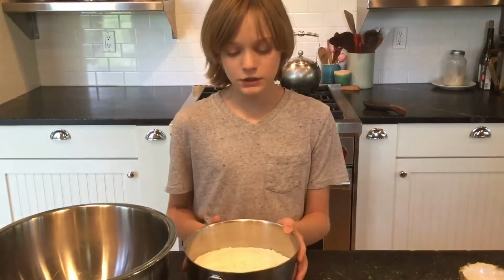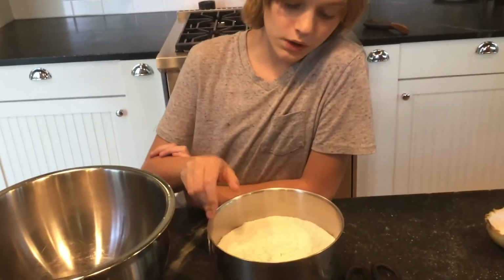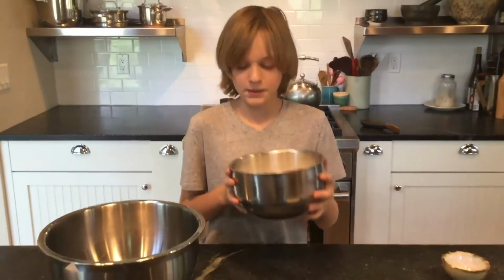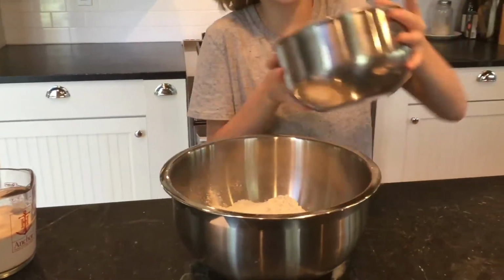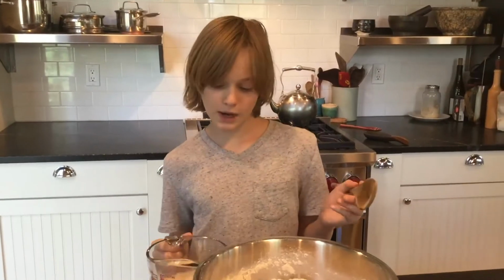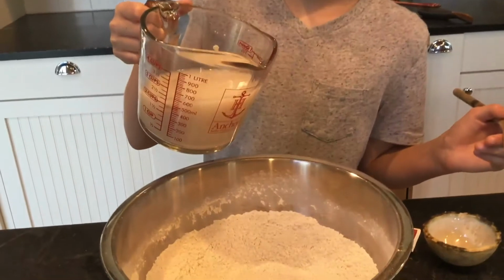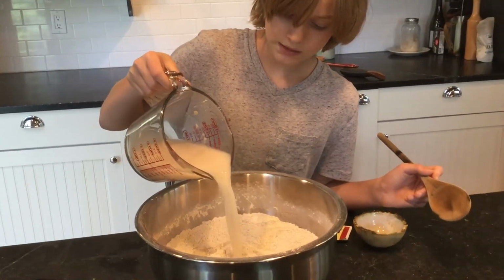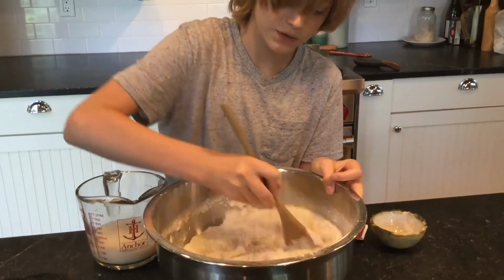The next step is to mix 3 1/4 cups of rye flour and 1 3/4 cups of whole wheat flour together. And then you're going to add this with 4 teaspoons of salt. I'm using table salt. Now we are going to add our water and yeast mixture, which is 2 cups. We're just gonna add it a little bit at a time, because you want to incorporate it so you don't get as many lumps.